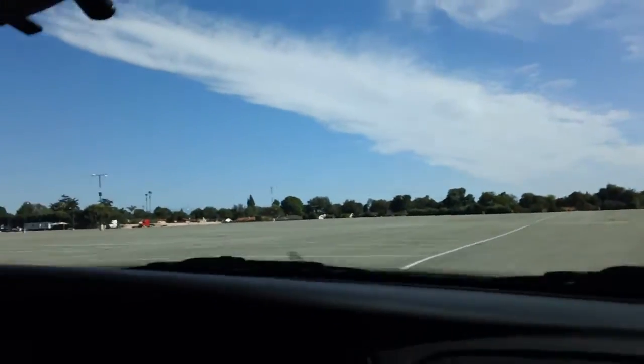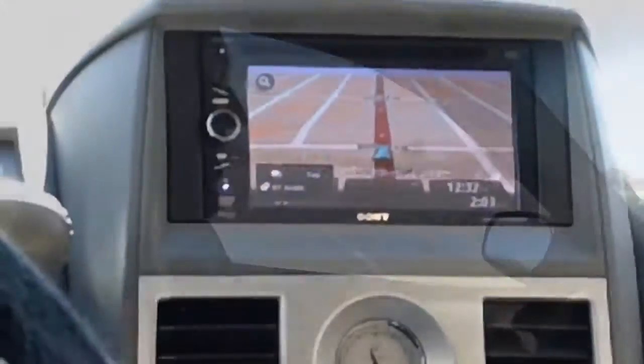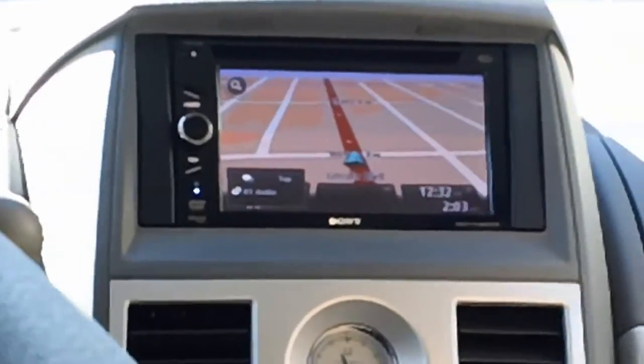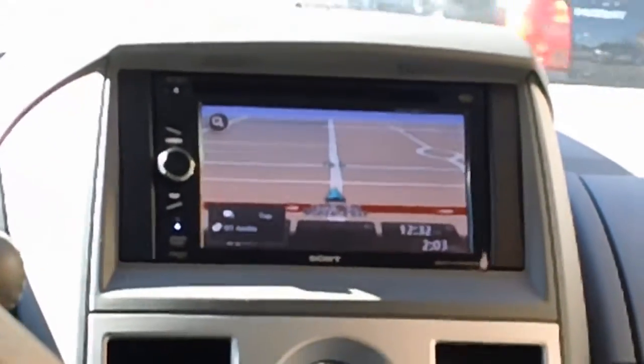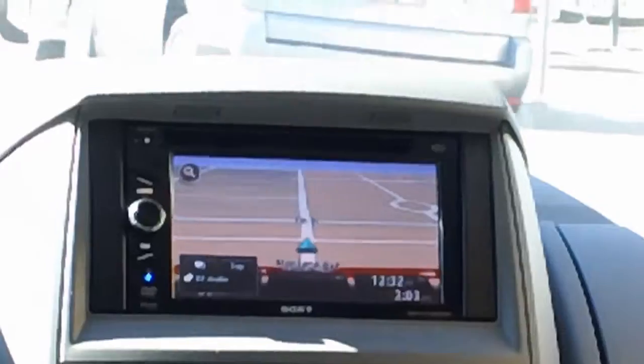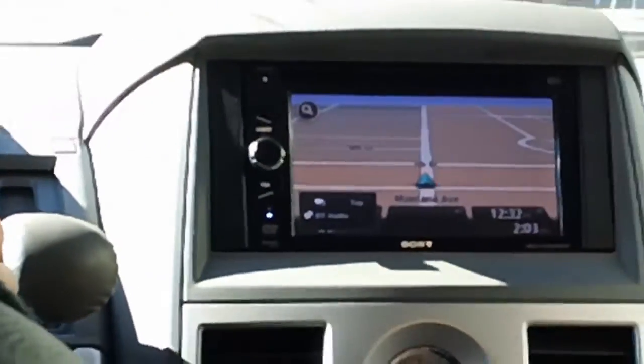Look, there's a new police interceptor that's coming up. We really like the idea of working with the folks over at TomTom. We think they've created a very good navigation interface and very good quality maps. Yeah, and it looks really good from back here too. Yeah, that's the Sony touch of having the best and brightest screens in its class.